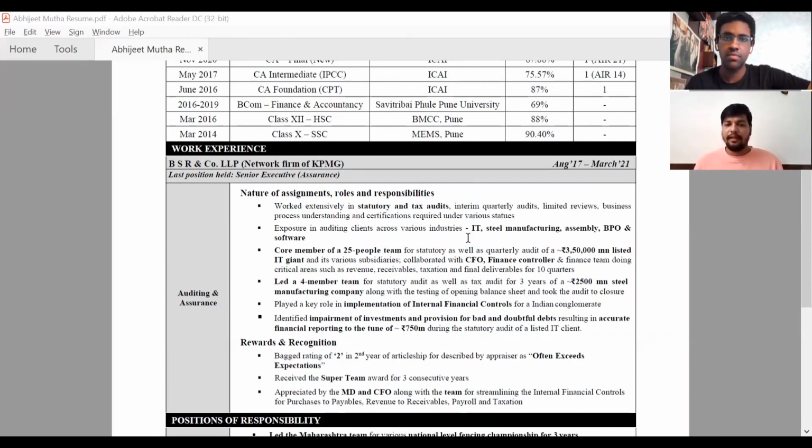After that, you can tell what kind of work you did in, for example, the IT industry. I was a part of a team, and if you see, I have highlighted a lot of numbers here. I have highlighted core member of a 25 people team, so they can understand he's a team player. He knows how to be around a team. So this highlights that I was a member of a 25 people team, and did a statutory as well as quarterly audit of a 350,000 million listed company.